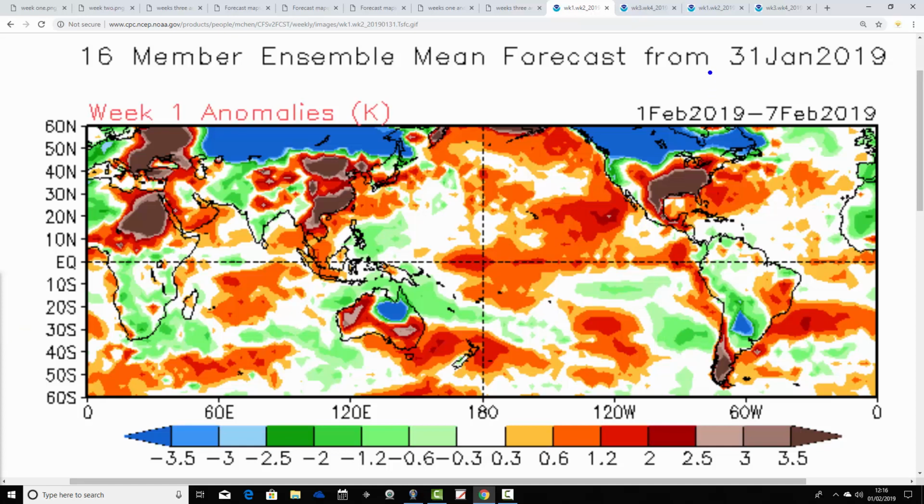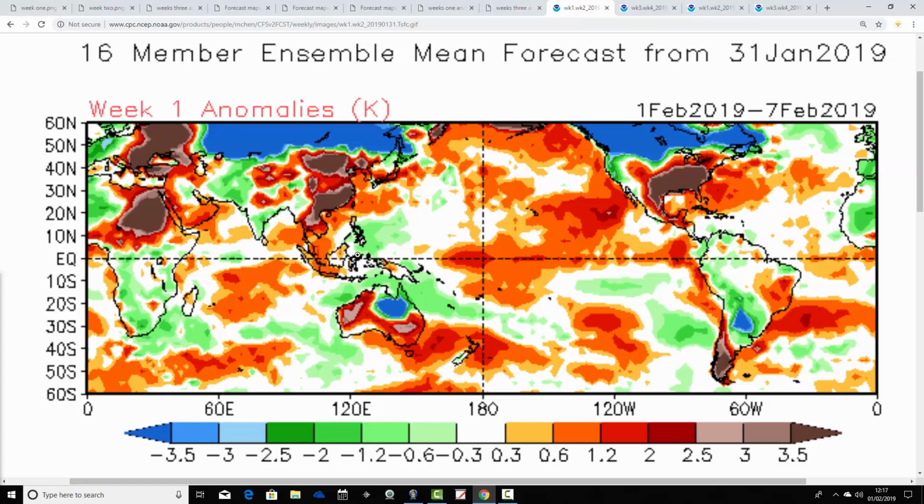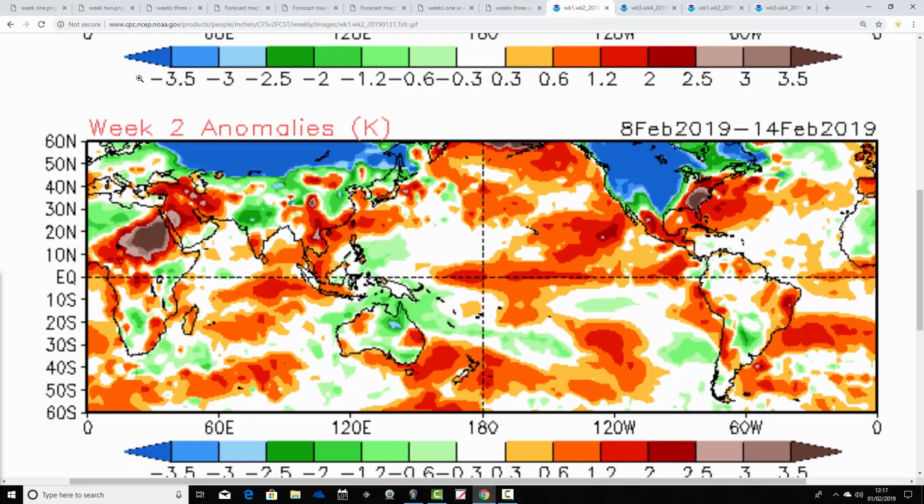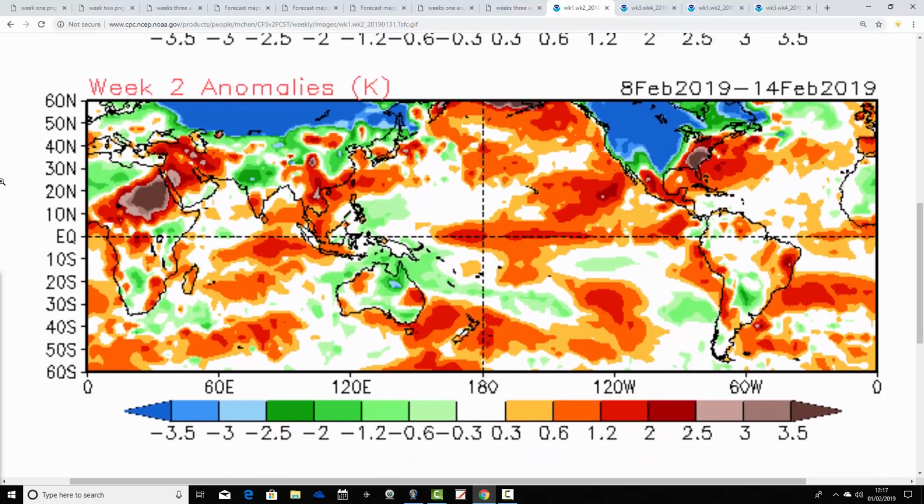This is how the temperature anomalies are looking for week 1. This is the 1st to the 7th of February. Colder than average temperature anomalies in the week ahead. So both the JMA and the CFS are in agreement about colder than average conditions to start us off. But then we go through to week 2. This is where it's going milder than average. I thought it would, and we see confirmation of that.